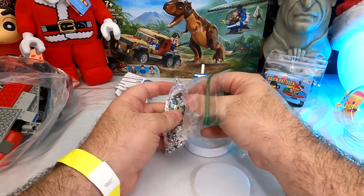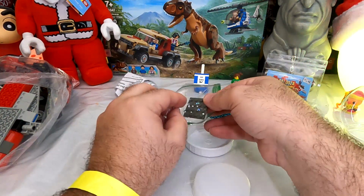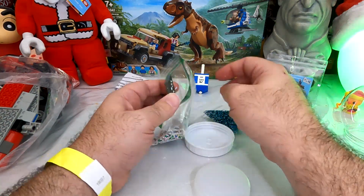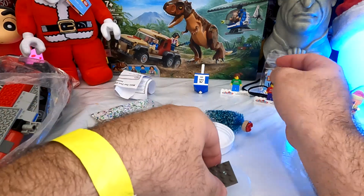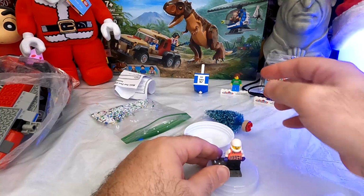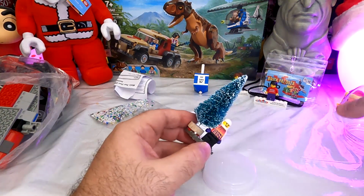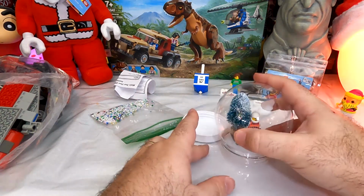I don't think... Does this have sticky on it? Yeah, it includes a base plate to put in here. But there's no glue or anything on it. So we can kind of give you the idea of what it's going to look like. So put that and that. And it'll look a lot like that.